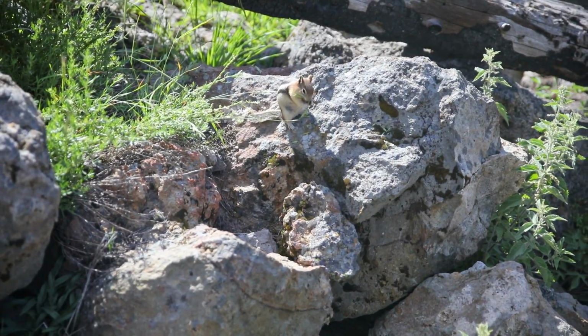Ooh, Attack of the Chipmunks. Huh, cute little fella.